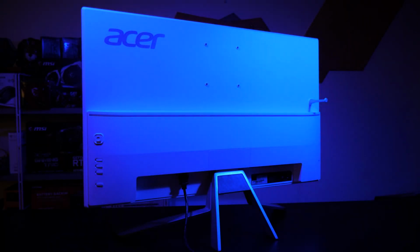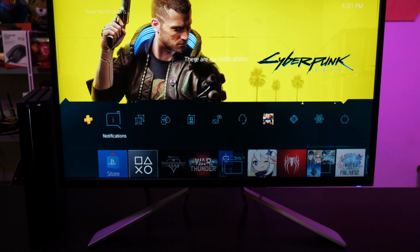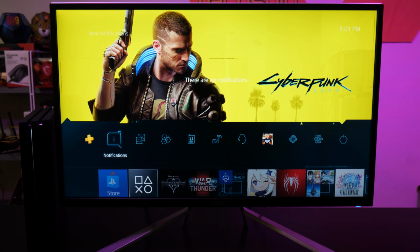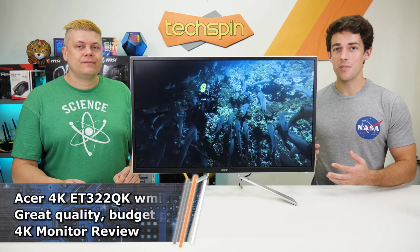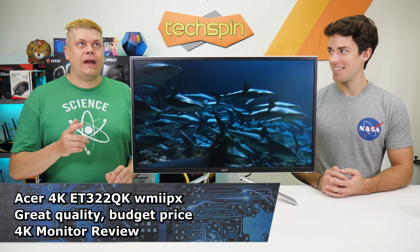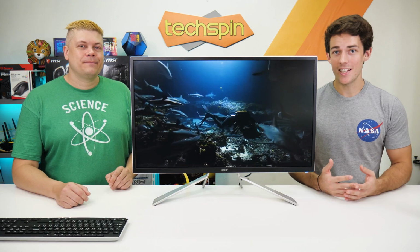We've been sitting on a little gem, and now with the release of the PlayStation 5 and Xbox Series X, a lot more people are searching for an affordable 4K monitor to play console games, do 4K PC gaming, watch content in Ultra HD, or just get a massive boost to desktop space. So this 32-inch Acer, it's an ET322QK WMIIPX. There we go. It's a great 4K screen and may be the answer for you.